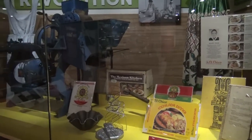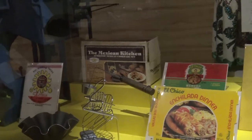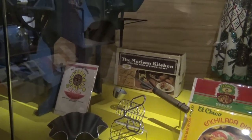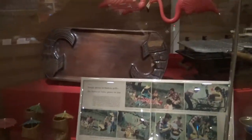Mexican kitchen. I love an authentic Mexican cookware set. Oh, that's really cool. Barbecue. Some of my favorite food. I want that shirt. But more than that, that's cute. Oh, I got the flamingos. Those are awesome. Oh, no, look at the tray.